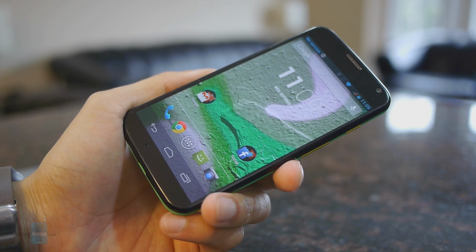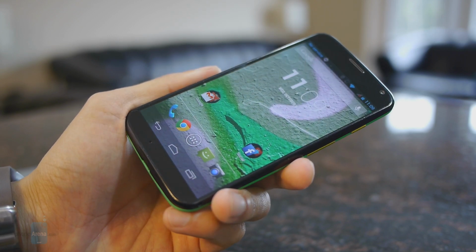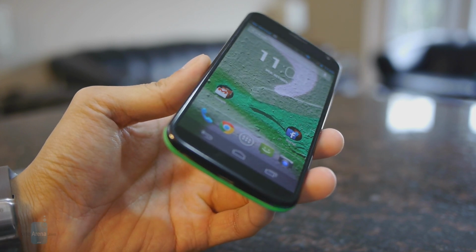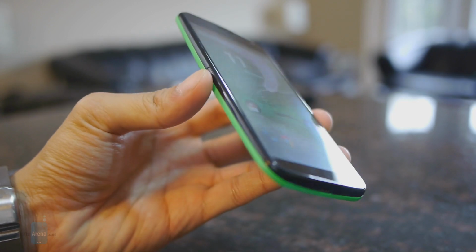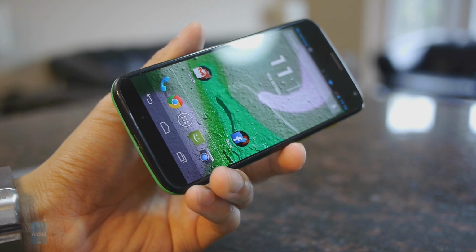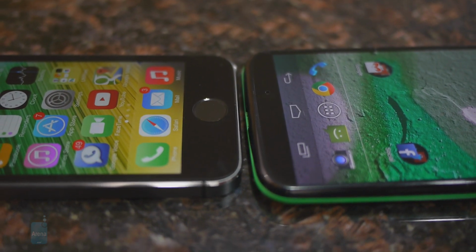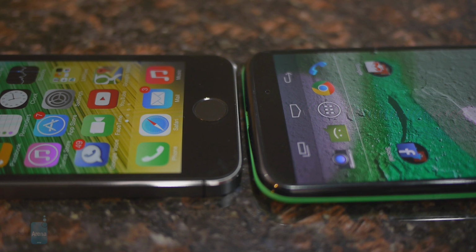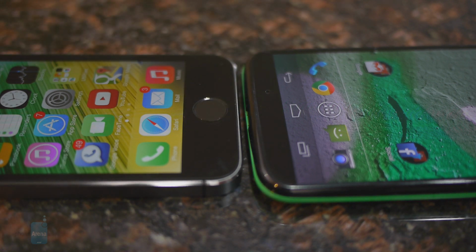Well, the Moto X with its AMOLED panel has that showroom wow factor with its oversaturated color production. On top of that, it produces a really nice deep black color. And finally, it has some really wide viewing angles, but it's not particularly strong when it comes to outdoor visibility. Below its display, the iPhone 5S has a recessed home button which actually incorporates a biometric fingerprint sensor, which is used to do a few things like unlocking the device.